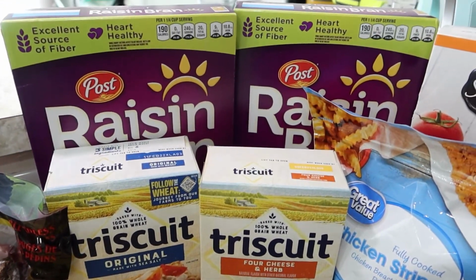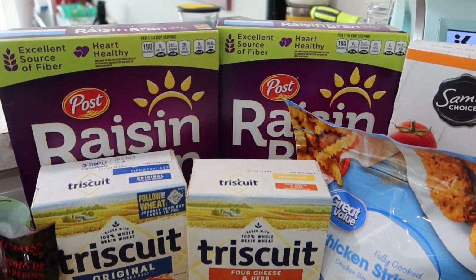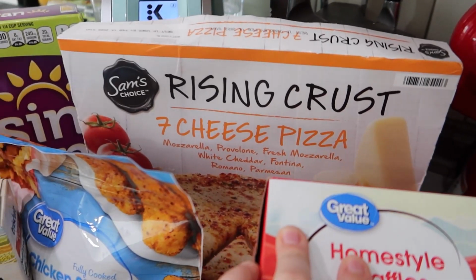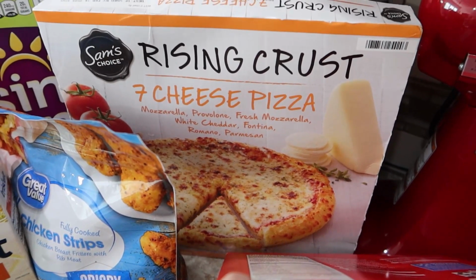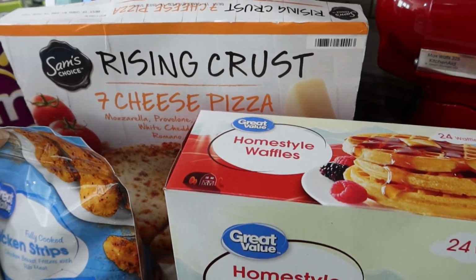I ordered the Great Value Raisin Bran and they were out, so they subbed it for 2 boxes of the regular Raisin Bran. Ordered a Great Value cheese pizza because I haven't been able to get the Great Value pepperoni. I figured we would just add our own pepperoni, so I bought some of that too. You'll see here in a minute. They were out, so they subbed it for the Sam's Choice Rising Crust 7 cheese, which is fine.